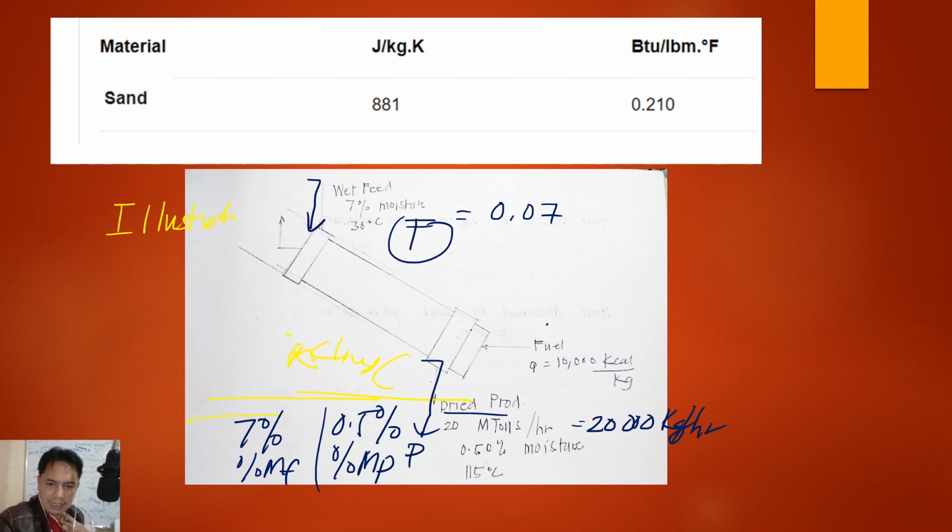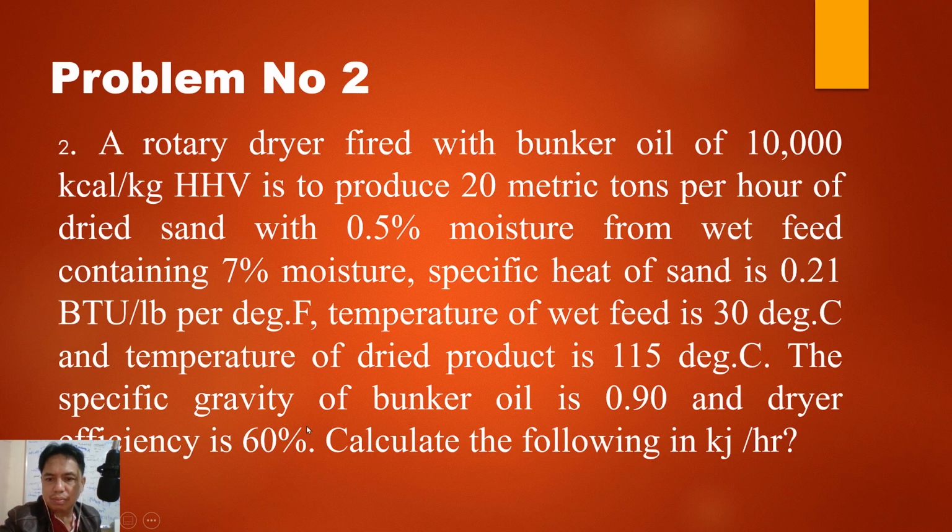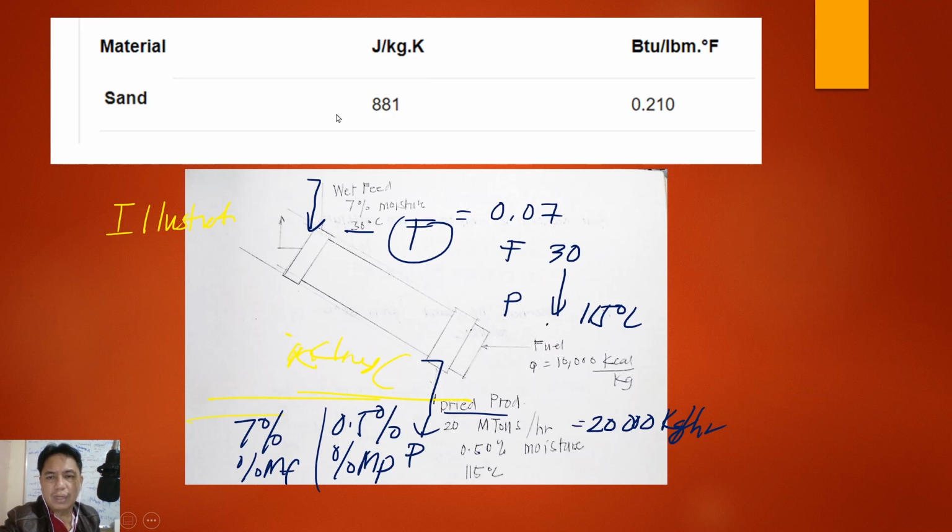The temperature of the sand is 115. From 30 on the feed side, it becomes higher, 115, so definitely there's heat transfer there. The sand is 0.21 BTU per pound mass per degree Fahrenheit. If you convert that according to Wikipedia or Google, it is 881 joule per kilogram Kelvin. Okay, so those are the things.